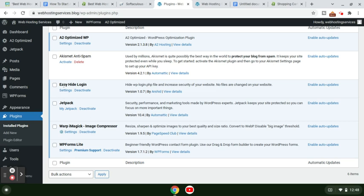There's Jetpack, Easy Hide Login. You also have WP Forms Lite, which helps you to create contact pages on your actual website itself. So you can set that up really easily and just embed it if that's something that you want. Or you can just build out each individual page, which is very easy. And again, I'm going to show you guys how that works.